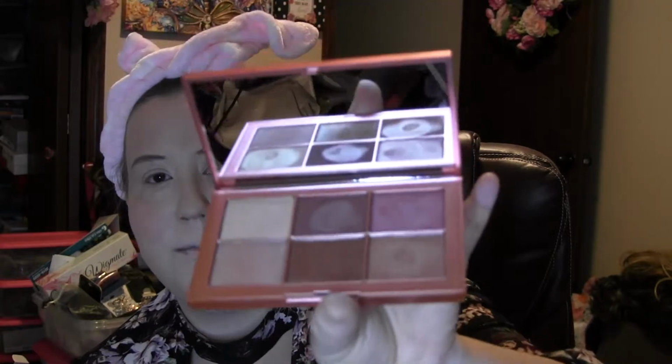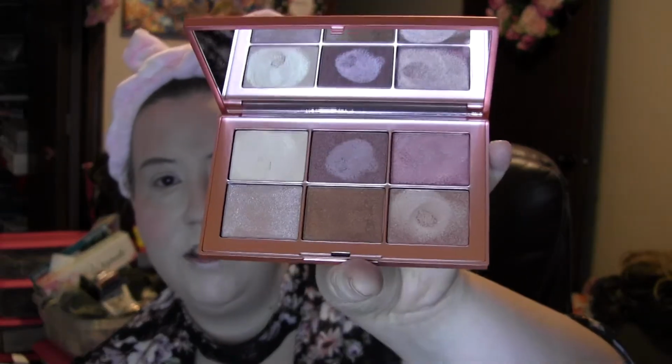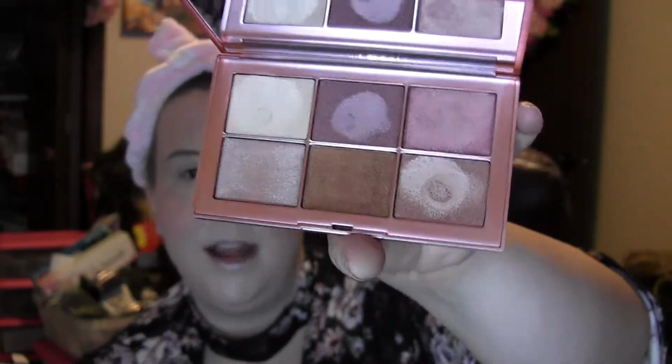And then I think I want to add some glow. I've got my NARS Orgasm here, and this has several highlight choices in it. It's hard to get this open. One thing I don't like about this packaging is that you've got to struggle to get it open, but it's got a nice big mirror in there. And then you've got these different shades from really light to deeper bronze.